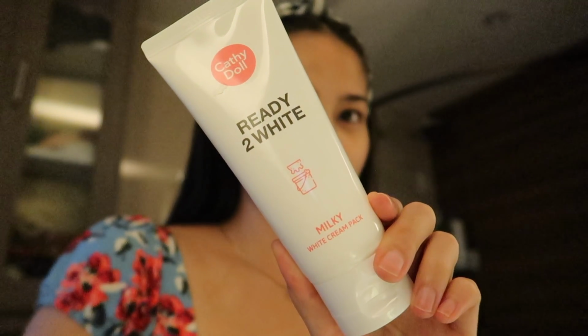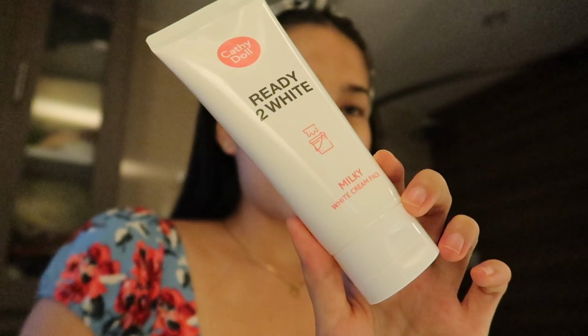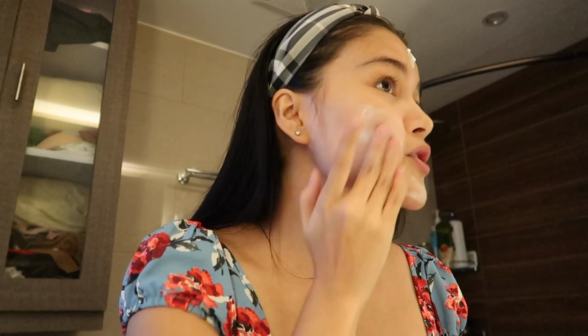Next thing I'm gonna be using is, since marami tayong time magkwentuhan, there is also time for me to use my Ready to White Milky Cream Pack. Chuk, chuk, chuk, chuk. I don't put as much, just enough for my whole face to be covered. Okay, so I will let this sit on my face for about 5 to 10 minutes.